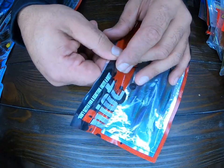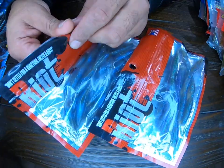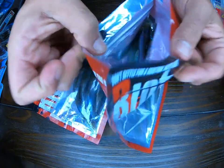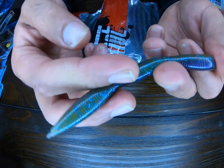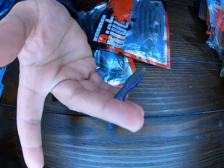Moving on, some more worms. Here we have the Riot Bait Batons. This first one here is the Joker color. What can I say about the Wacky Rig? One of the first techniques I learned, and it's hard to stop using it even though it's just like dragging a club around. It's a fish catcher overall.